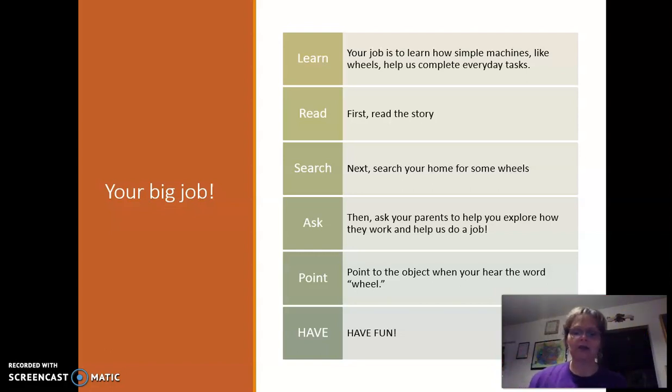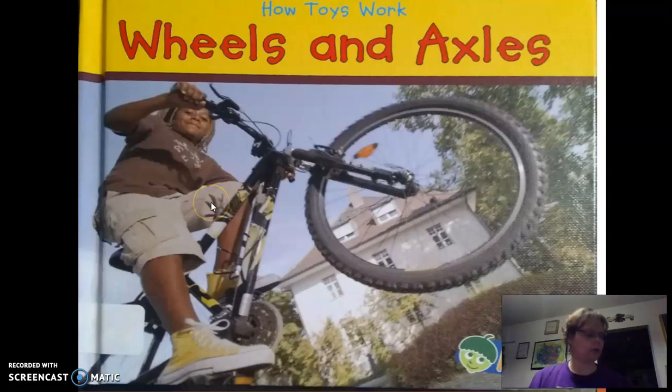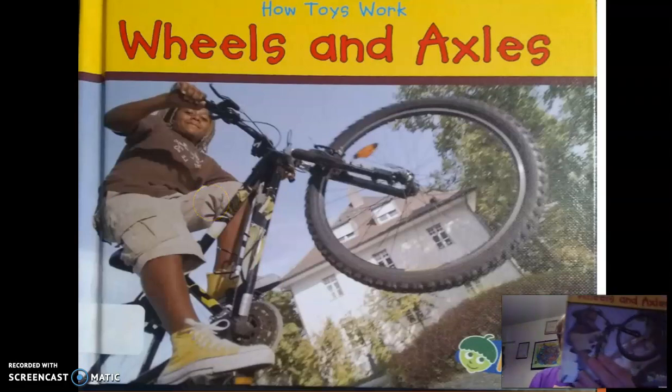All right, and the last job is to have fun, because we're not learning too well if we're not having fun. So please have fun while you're doing this lesson, just like we would if we were back at school. Okay, let's move on to the book, Wheels and Axles.